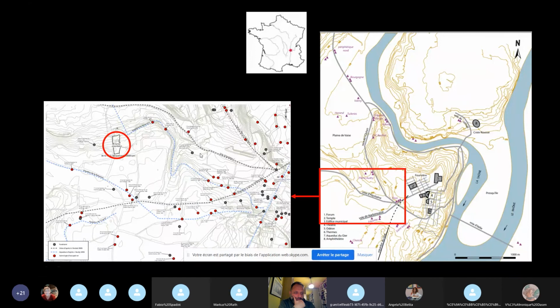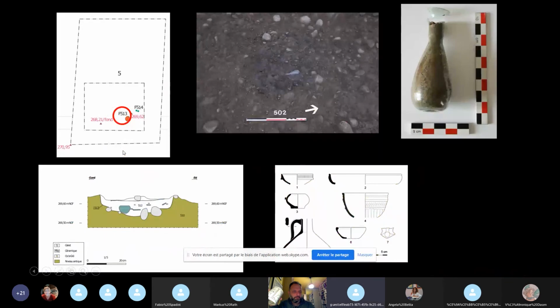So the gray points symbolize funerary finds, and the red points are housing and artisanal sites. And we also find the main roads in gray and the aqueducts in blue. So it's a zone with a lot of funerary discoveries. The survey excavations took place here on this place. So the excavations have revealed a part of a funerary area dated to the High Roman Empire. 6 ossuary vessels and pits and few burials.